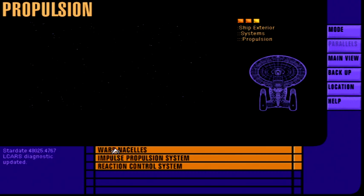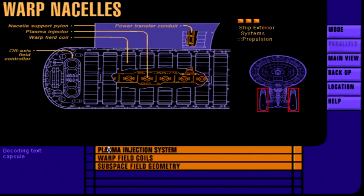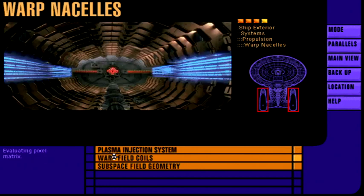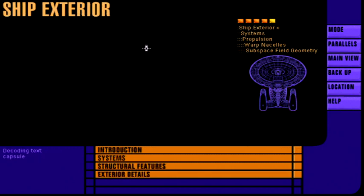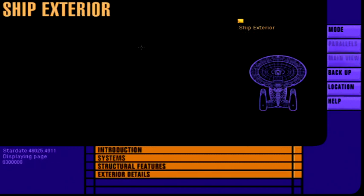Primary warp propulsion aboard the Enterprise is provided by a fifth-phase matter-antimatter reactor. The ship's two warp field nacelles serve as termination point. The Enterprise's warp field coils generate an intense subspace field geometry. Exterior view of the Galaxy-class starship USS Enterprise, NCC-1701-D.